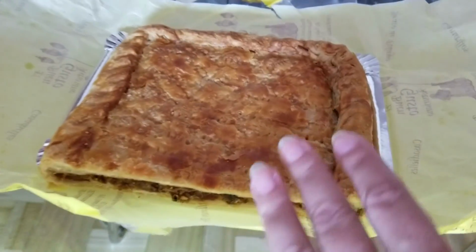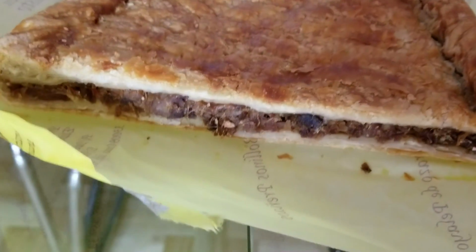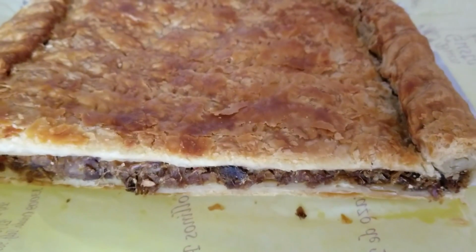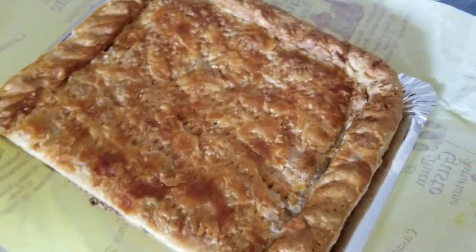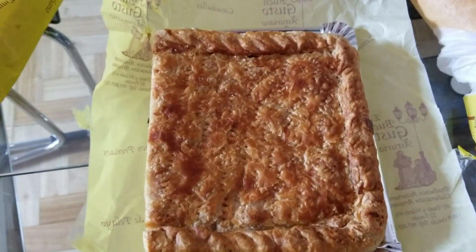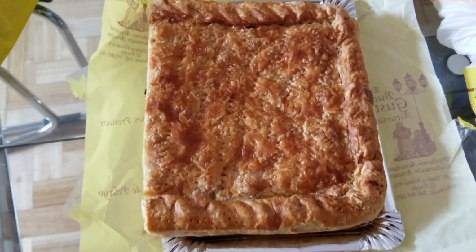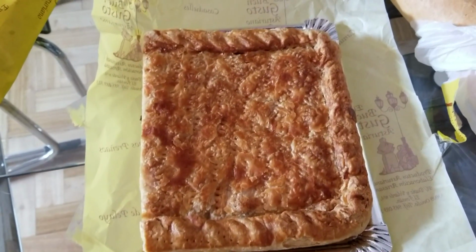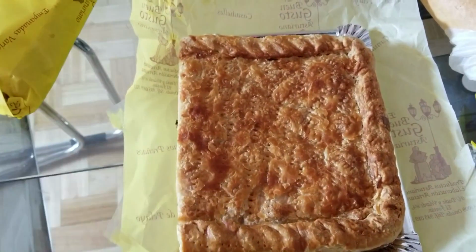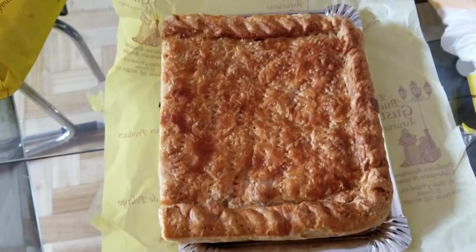There's different types. This is more of a flaky crust, but some are more of a bready crust. And this one inside is meat. I think it's kind of like beef. But you can get some that are fish, mushrooms. Oh, there's all kinds. But it's like a little pie, meat pie, this particular one. It's called empanada, and I know in other countries they might be little round fried, like little calzone looking things. This is more typical of this region.